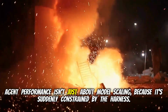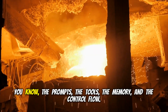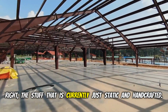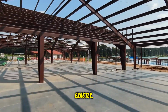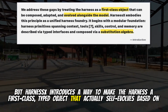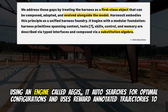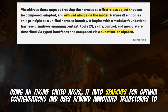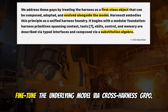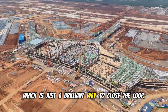Agent performance isn't just about model scaling, because it's fundamentally constrained by the harness. The prompts, the tools, the memory, and the control flow. Right, the stuff that is currently just static and handcrafted. Exactly. But HarnessX introduces a way to make the harness a first-class typed object that actually self-evolves based on execution traces. Using an engine called AEGIS, it auto-searches for optimal configurations and uses reward-annotated trajectories to fine-tune the underlying model via cross-harness GRPO. Which is just a brilliant way to close the loop.